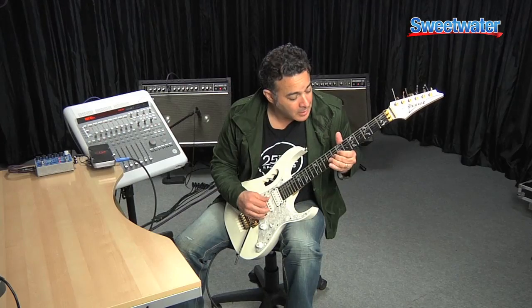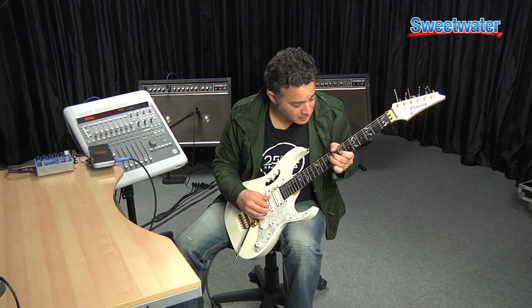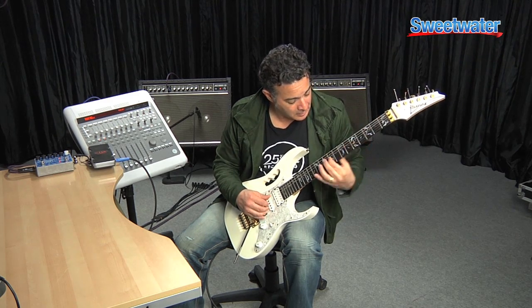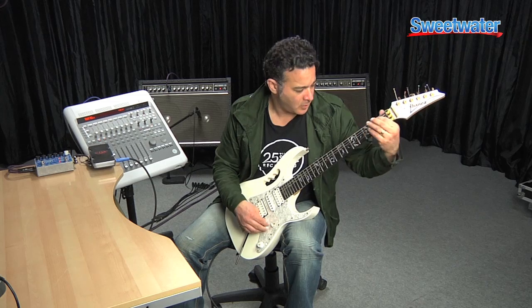For this next demo, I've gotten rid of the direct signal and I've pitched the pedal up a fifth and I've added in the Stereo Memory Man. For this demo, I've still got the pedal pitched up a fifth, but I've added in the direct signal and also the Metal Muff.